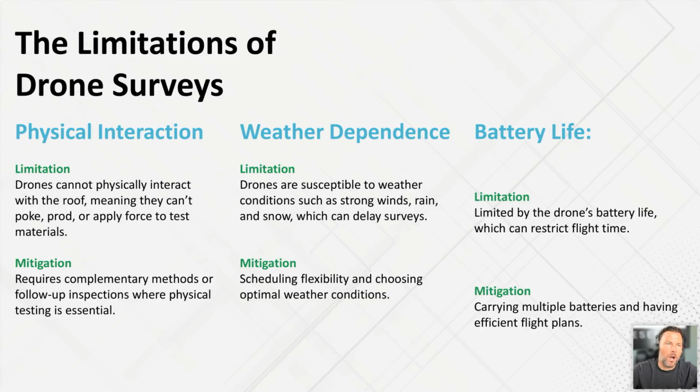Some of the drones are water resistant, so they can still fly in the rain, but generally with rain comes a bit of wind, and wind tends to delay or stop us going ahead with some of the drone surveys.